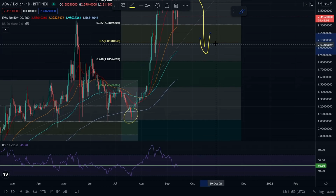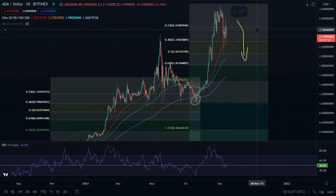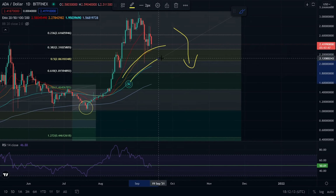Okay, that is going to be when I start to remove some of my profits from this trade, as I then do believe we may come down to set an even lower low than we did here. So what I will be looking for right now is simply that we can hold support, if not on the 50 EMA, which we're seeing right now, then at least the 100 EMA.